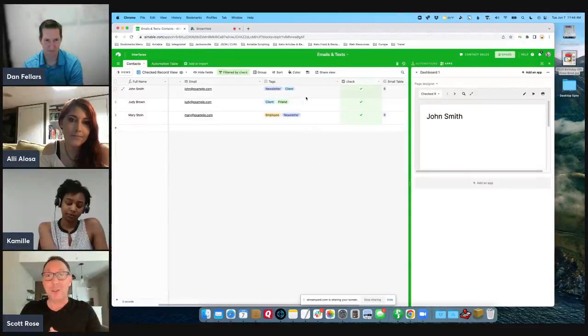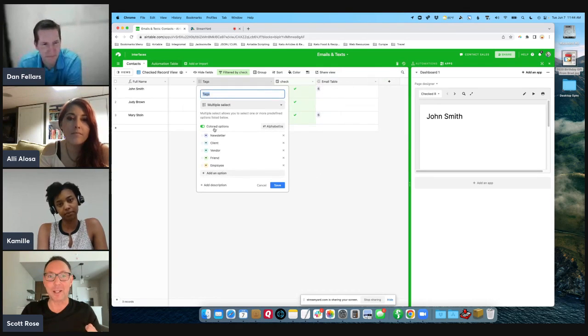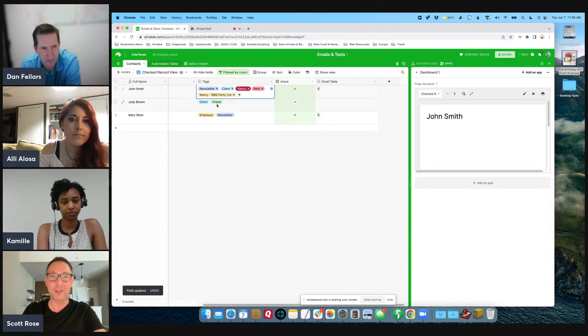So my solution for them, which is very, very simple, is just to use a multi-select field. So this is a multi-select field that's already called tags. And I had them create tags that they want to use, so the different people in the company would just create their own tags. So Nancy could have her own tag, Beth could have her own tag. They could even get more fine-tuned, and Nancy might just be creating like a barbecue party list, and she could just get even more fine-tuned like that.